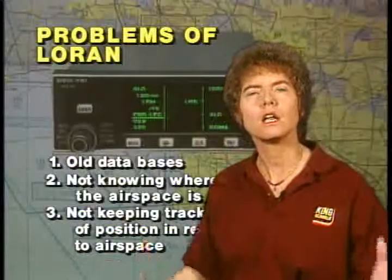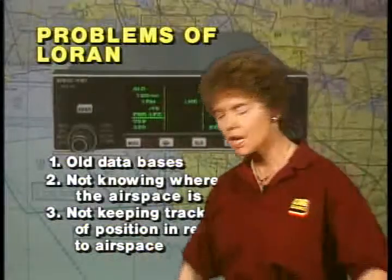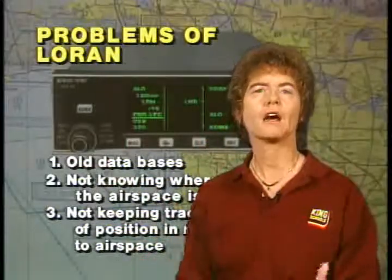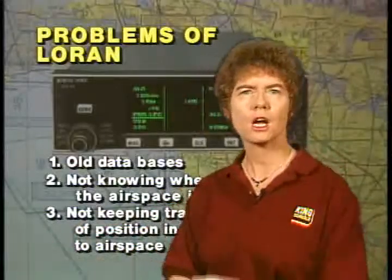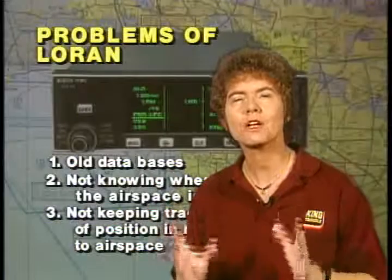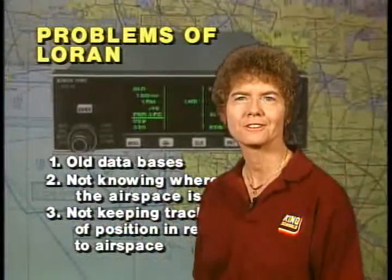Very easy, and a lot of pilots just simply tune in direct to some location and go charging across the country, and if you don't have a visual chart with you, you may go charging through all kinds of controlled airspace, special use airspace, and never even know you did it until you get that knock on the door.